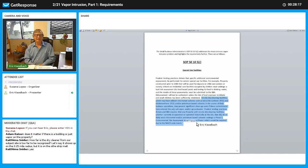Basically, they will not do an SBA loan on an on-site dry cleaning facility. So if the strip mall has a dry cleaner in it, or is the dry cleaner site, whatever, they won't do an SBA loan on it unless you do a Phase 1 and a Phase 2, period. It is required, and there's no ifs, ands, or buts about it. So on-site dry cleaning facilities which may have utilized chlorinated solvents such as tetrachloroethene and trichloroethene, TCE, PCE.